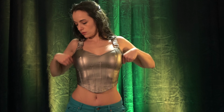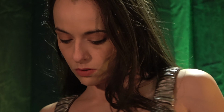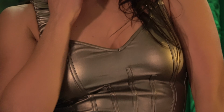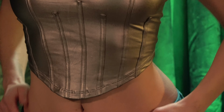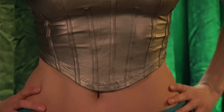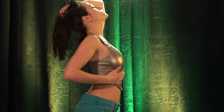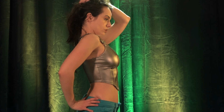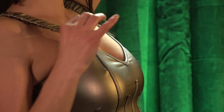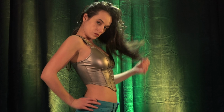Okay, what I really like about this one is that it gives you a bit of a Comic-Con kind of vibe. It looks almost like you're wearing armor or something. Yes, it's silver and that gives it that extra look of being made of steel or something. I love how they've done the design of the straps as well. It's elastic bands and it's stretchy, but it's just the way that it sits against the shoulders, and it's really, really nice. It's not as much of a V-curve cut as the first top was, but I think that actually complements it better.